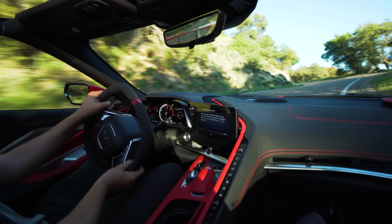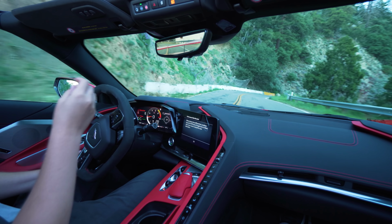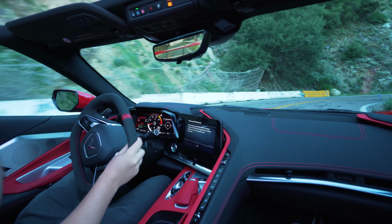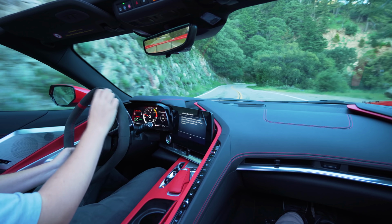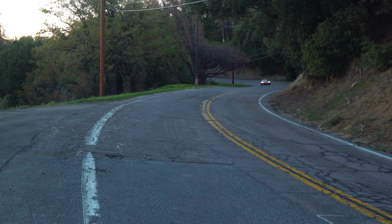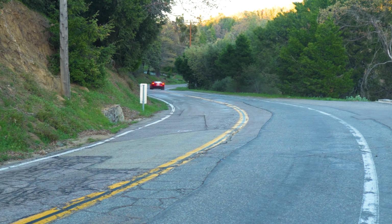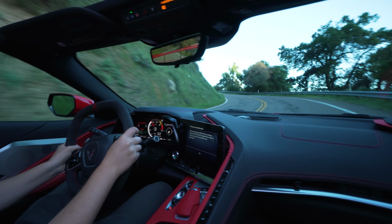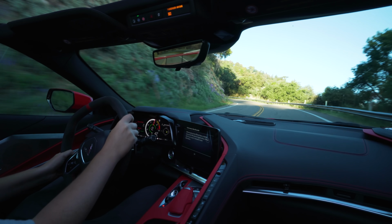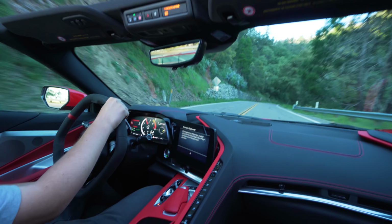And it's so planted. One thing you do realize, yes, this car only has 495 horsepower. It's that torque that really does wake you up, because anytime you hit the throttle, you get that instant jump and that push right behind you. Getting on throttle. No understeer whatsoever.